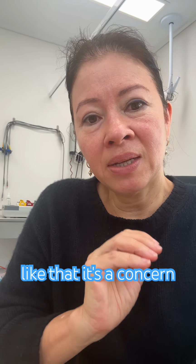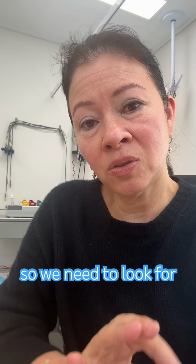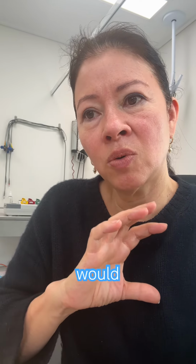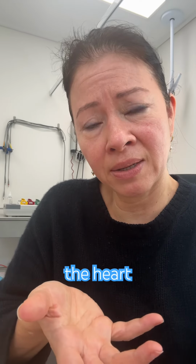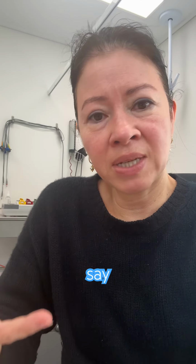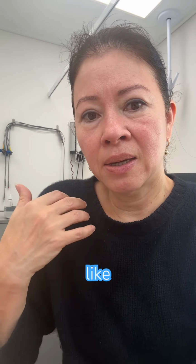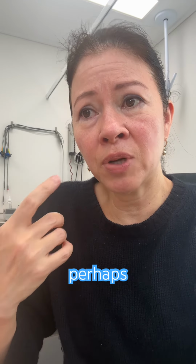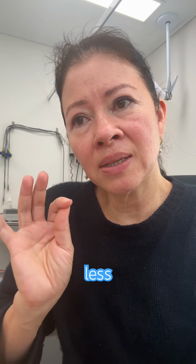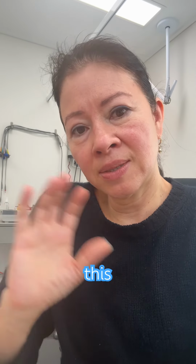When we find something like that, it's a concern because there's something very active going on that's creating that problem. So we need to look for the potential causes, and they are different from the usual causes that would create straw-coloured fluid around the heart. When this is not traumatic, so from say surgery or trauma, then we need to look for things like causes of inflammation, perhaps infection. Viral illnesses and pericarditis can sometimes produce this. Even things less common, at least in the Western world, like tuberculosis, could cause this bloody effusion.